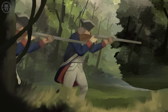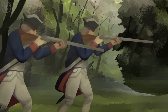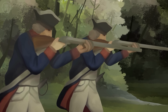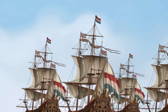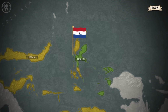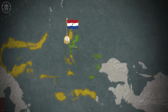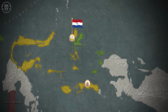Throughout the next 200 or so years, this hydra of capitalism would generate immeasurable wealth for its shareholders, and untold suffering upon hundreds of thousands of native Nusantarans, as they fought against its exploitative policies. Within a few years of its founding, Dutch ships had become a regular presence in the Malay world. In 1605, the VOC established one of its first territorial footholds in Nusantara when they allied with the Sultanate of Ternate against the Portuguese and seized the Portuguese fort on the island of Ambon.